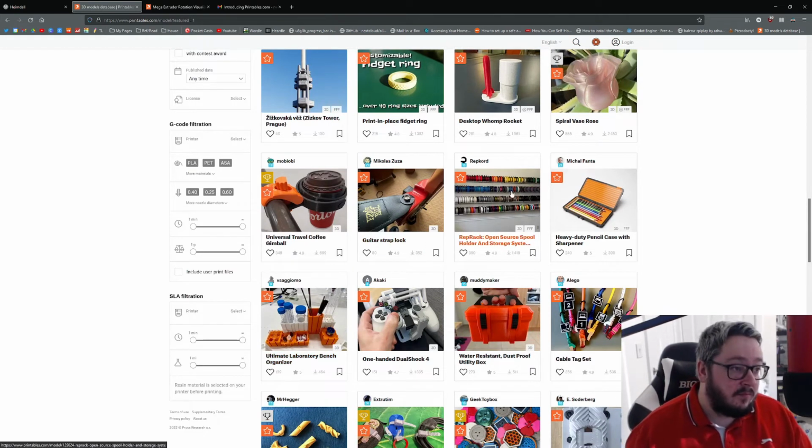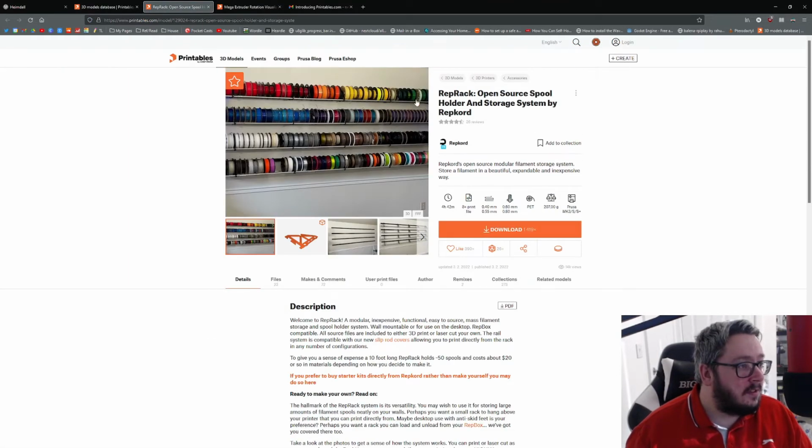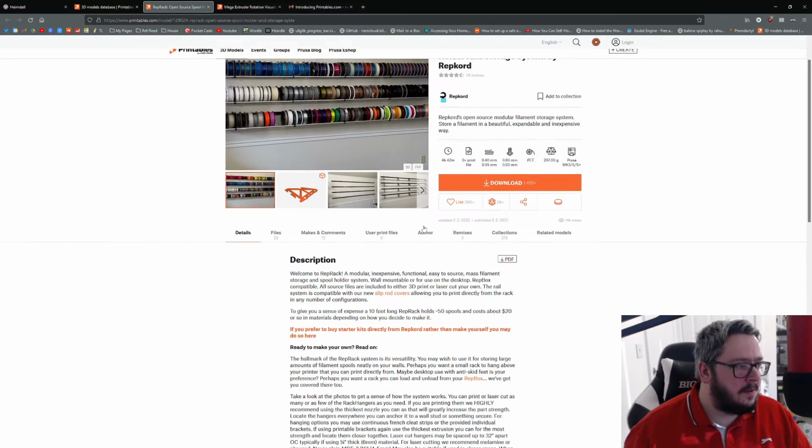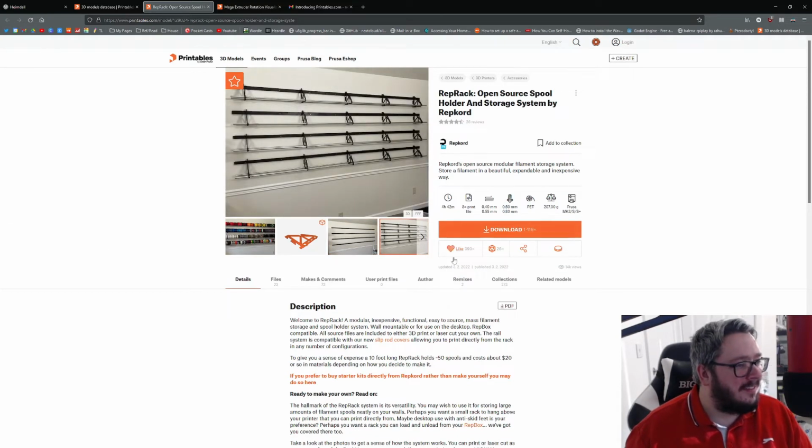Oh, look at that. So many wheels. Open source spool holder and storage system by Repcord. That is really nice. Oh, yeah. I wish I could have that many spools, but I don't have the space for that. I've only got a small room.